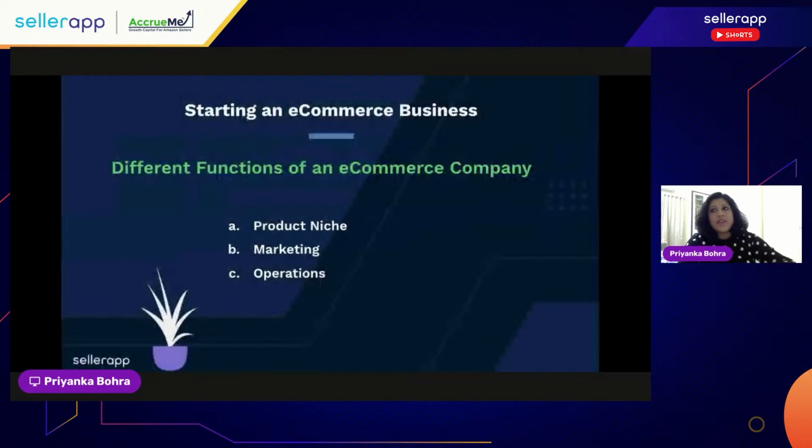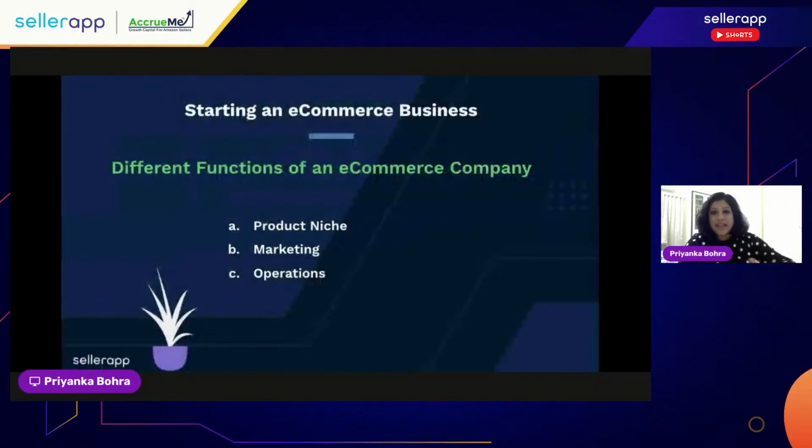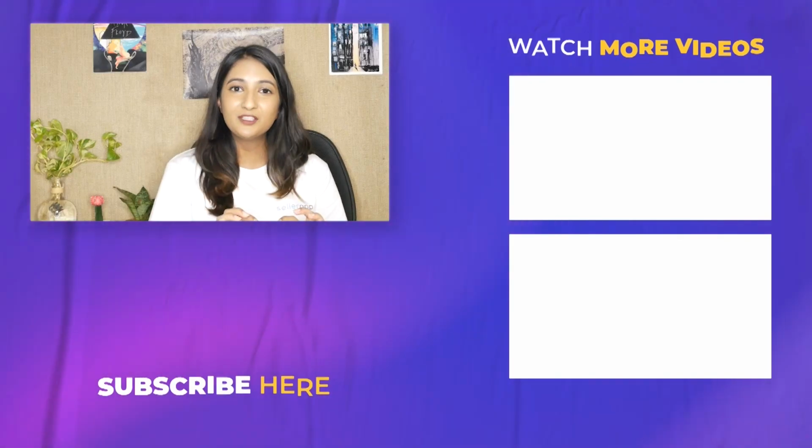What really differentiates us from our competitors is that they're all great tools, but the difference is that we do have great data, which can be interpreted differently, but it's also backed by human intuition. So we have growth consultants here who really help sellers in their Amazon journey to give you actionable insights and recommendations.